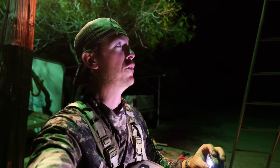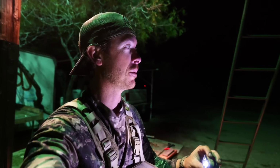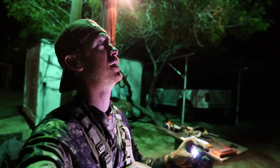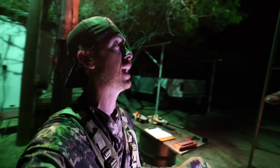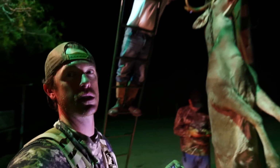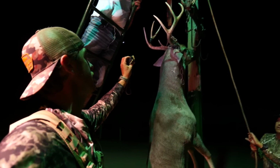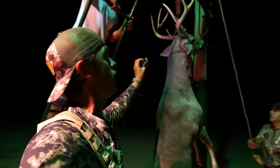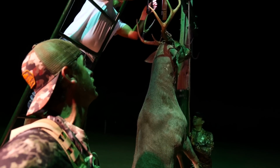Time for the tale of the tape. We're gonna get the weight on this brute and see if it beats my buck from this morning of 220 pounds. And Martin is telling us 9.5 years old. Okay, rope is off. Let's get the hanging weight. Guts in.